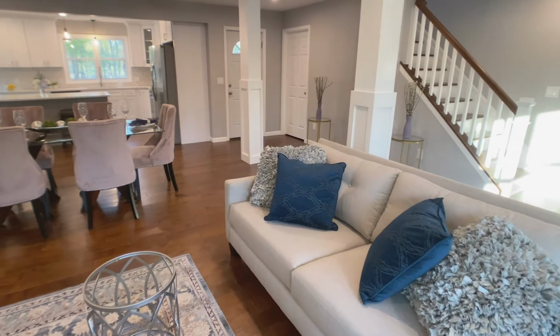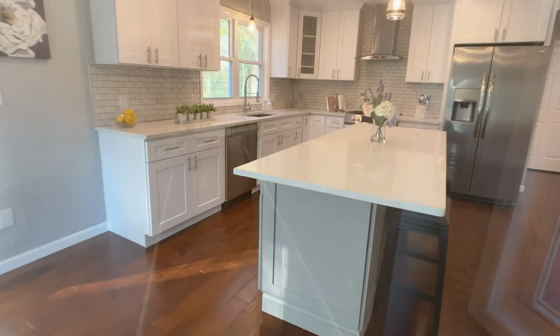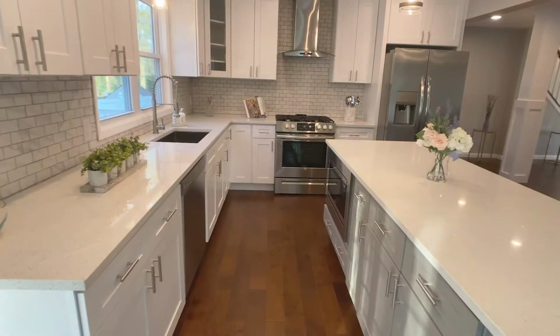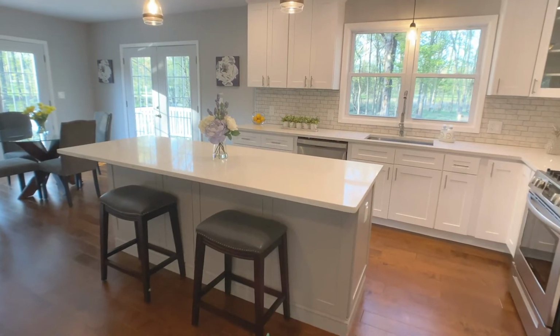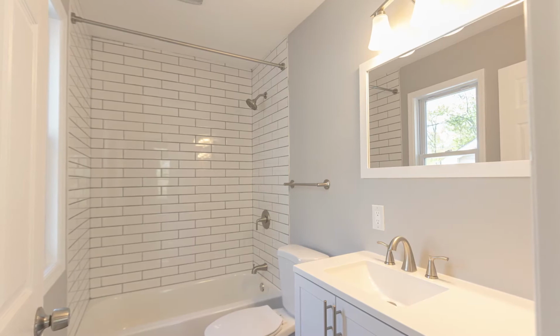Inside, you can find all-new hardwood flooring throughout both floors. Your new kitchen features quartz countertops, new appliances, and center island with seating. The first floor also has a bedroom office with its own full bath.